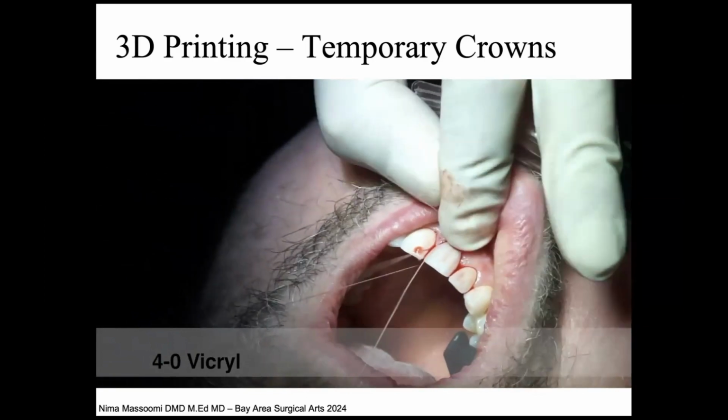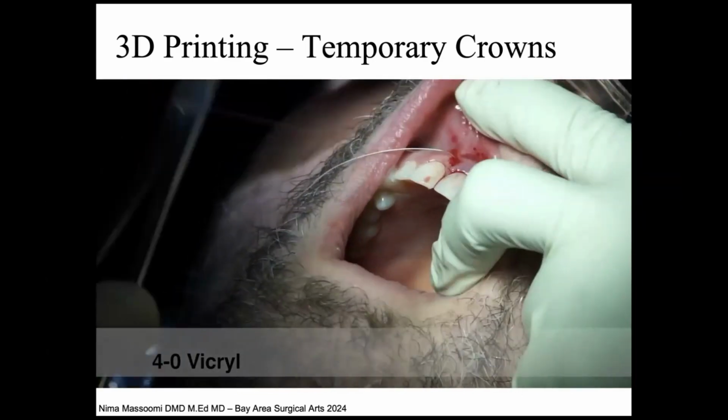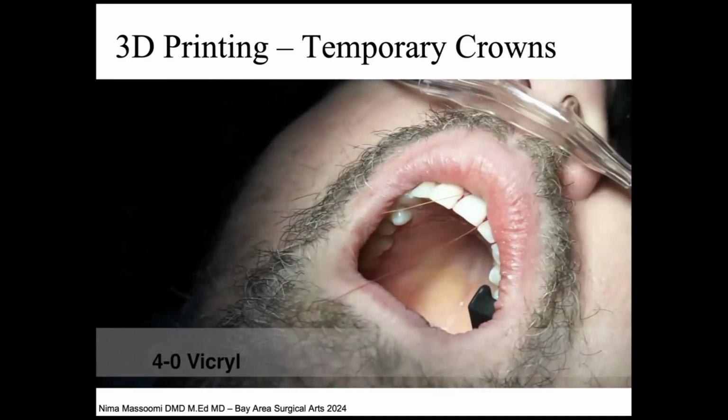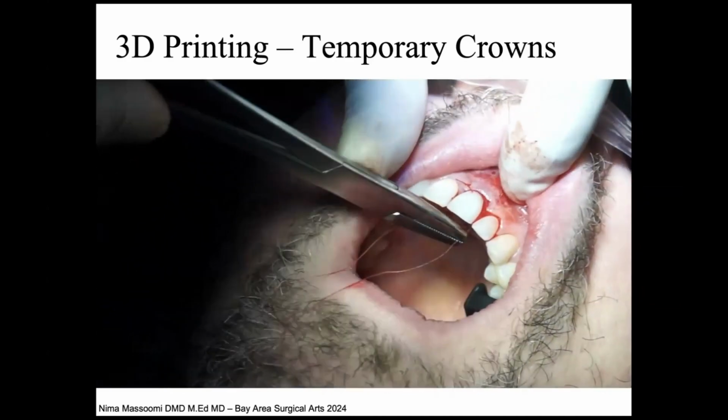Here I'm showing how I do my vertical sutures. So even though it's flapless, I like to create a seal. I want to really make sure that none of that grafted material is going to come out of the facial. So I like to always put these in.